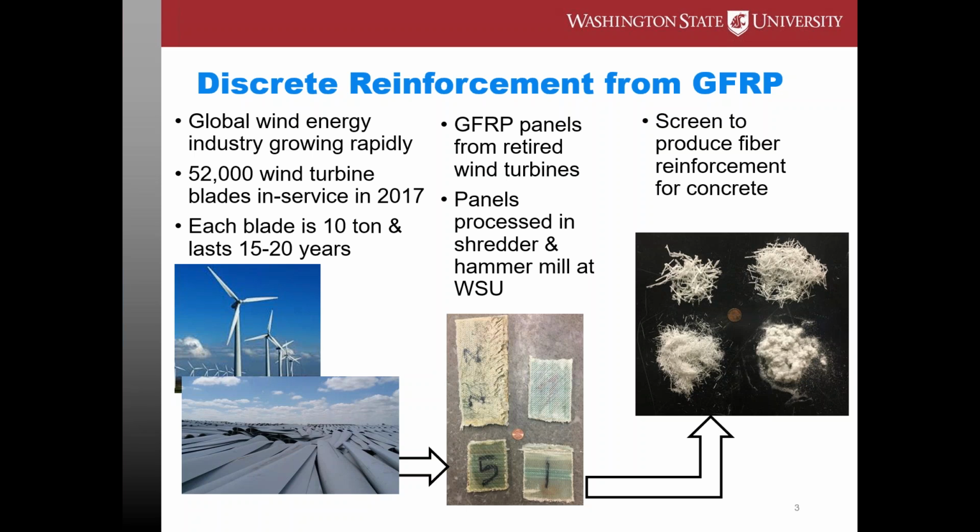They weigh a lot, and a good portion of that is GFRP, glass fiber reinforced polymer. So it's good material. All of this waste material, piles of it, is going to be available abundantly soon, and we need to have a good reuse application for them.